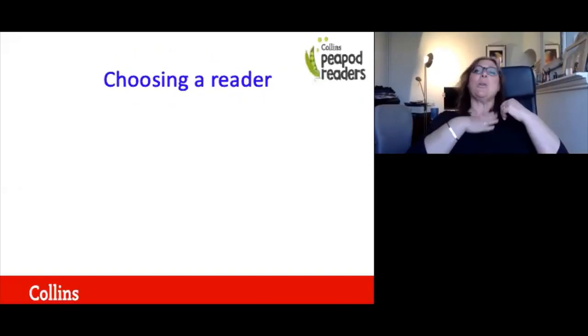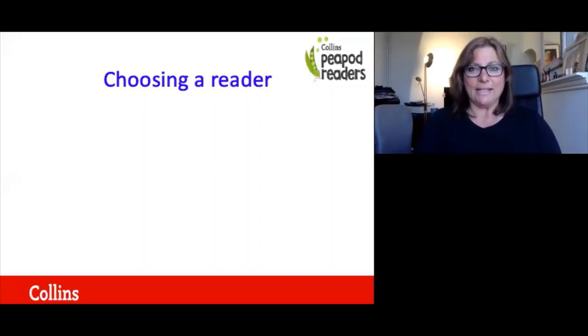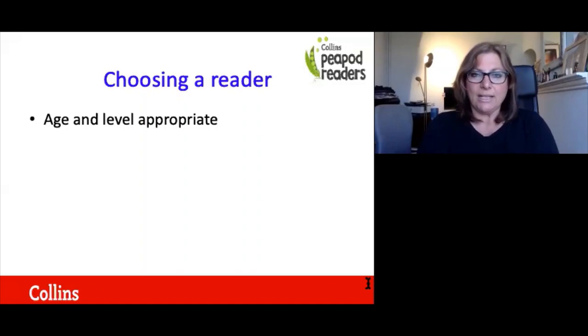So how do we choose the right readers for our young English learners? Just a few points here. The first seems quite obvious, but they must be age and level appropriate. There's nothing more discouraging or demotivating than being faced with something that is far above you as a learner. So whilst they should be challenging, they should be doable, as I like to say.